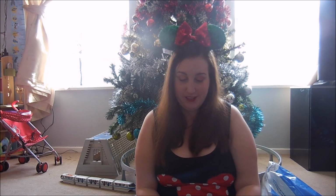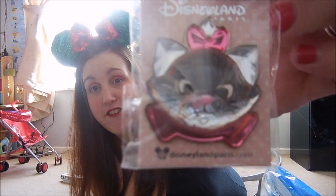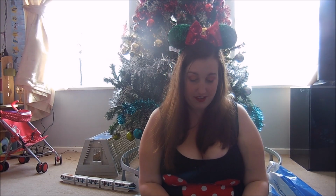So he gave us a little voucher. There were a few things he could have ticked on it, but he ticked for 4 pins, which meant we all got a pin each, which was awesome. So Kyrie loves Marie, as you will see in a minute. So she got this Marie pin for free. It should have been €16.99, and she really loves this pin. It's so cute. So we're going to put it on her first lanyard, so she'll have her first one.